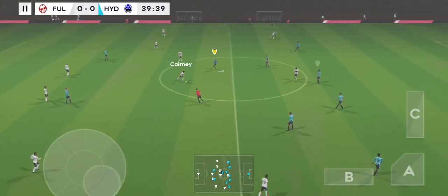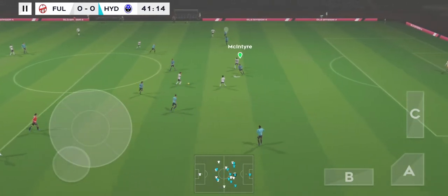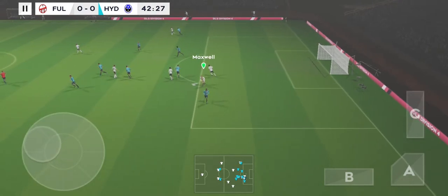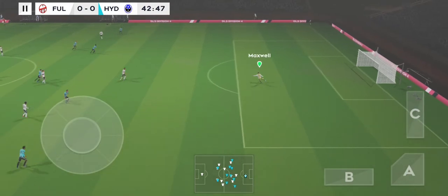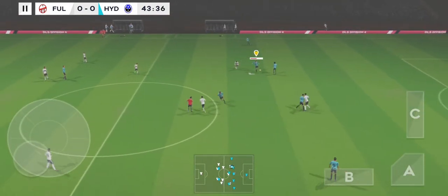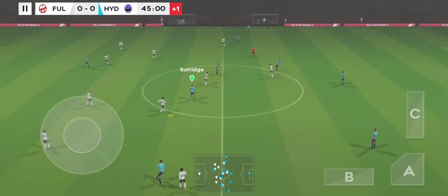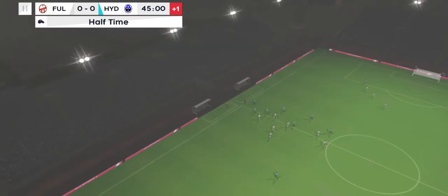Dispossessed. Confident pass. And that will be the goalkeeper's ball then. That's nicely played. They've won the ball back again. We're entering injury time. This game really hasn't ignited yet. Which team are going to step up?